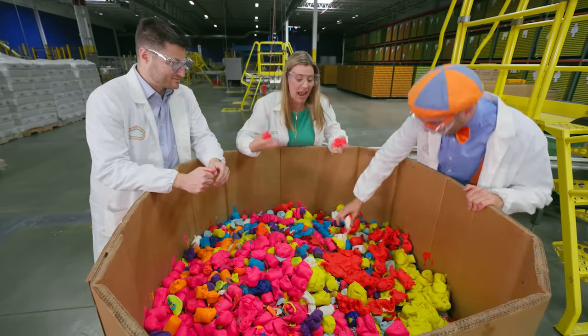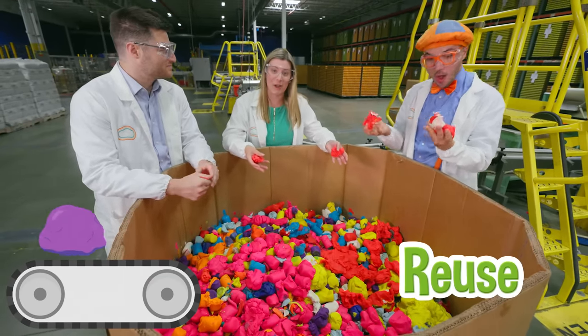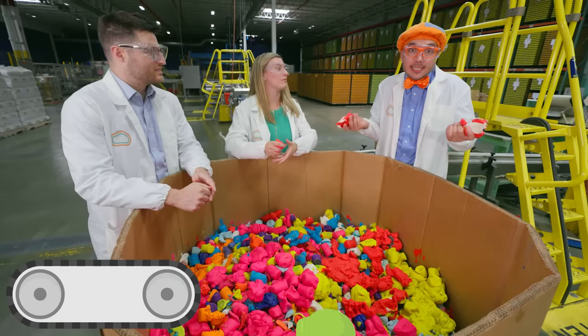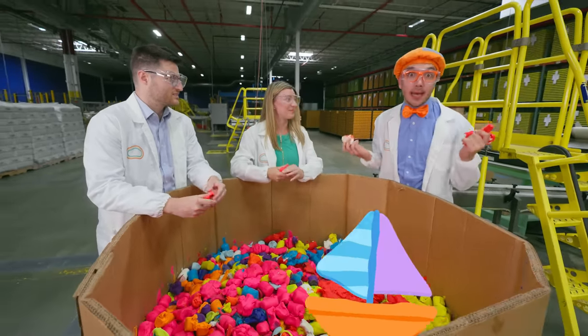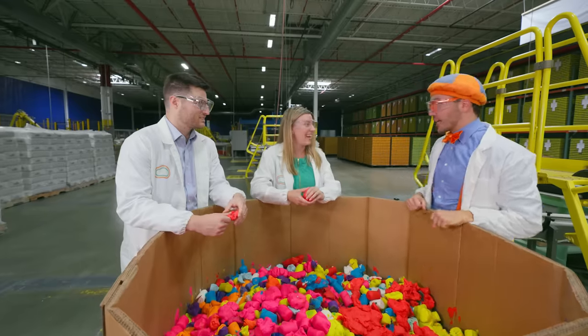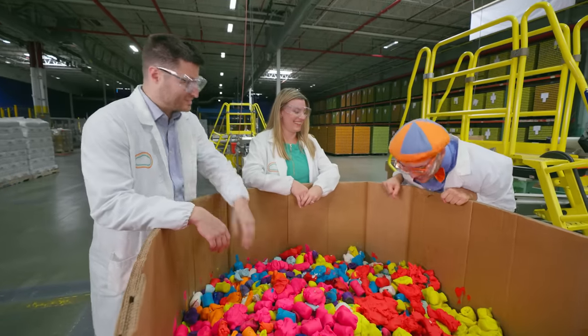So this is all the extra Play-Doh that comes off the line that we reuse so it doesn't go to waste. Whoa, that's really nice. Yeah. Imagine what you could create. Whoa, yeah, you could make just about anything, like a Play-Doh sailboat or a Play-Doh dinosaur or even a giant Play-Doh planet. That sounds like a lot of fun.